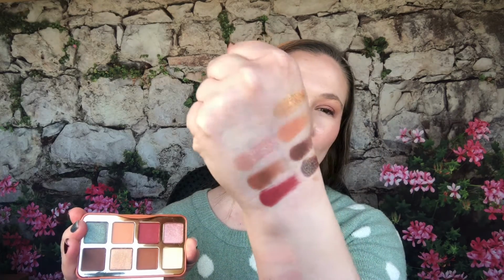I do think these are very pretty. I do like the shimmers that are in here. They worked very well on the skin, and I did enjoy that aspect of it. So I think it's a nice one. I think it's definitely heads above the coffee one, and I feel like it's a little bit more fun than the cinnamon roll one, but it's not my favorite of the mini palettes.